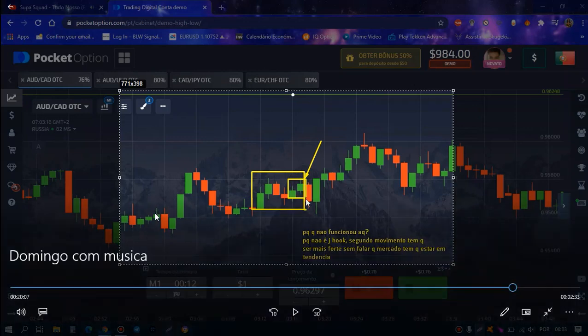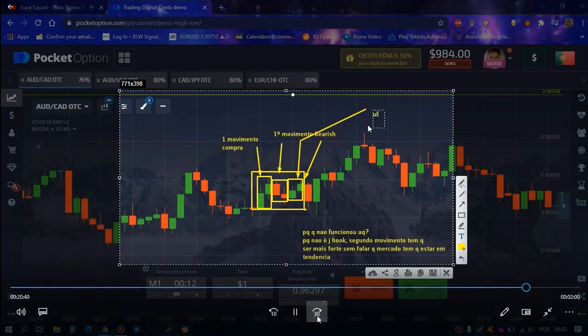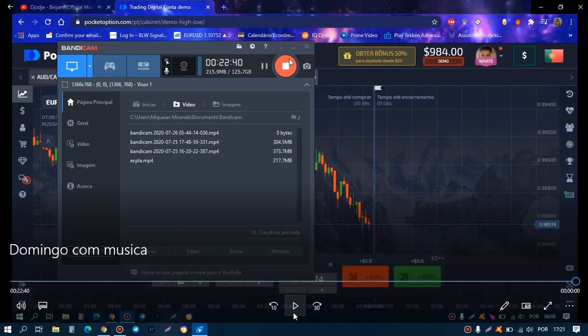This is another fake J-Hawk pattern. These three bullish candles could not break this level. This very weak movement is not stronger than this, so don't trust this movement. And I think this was all.